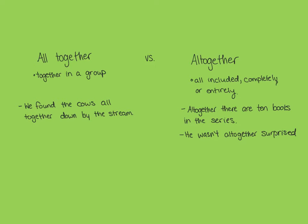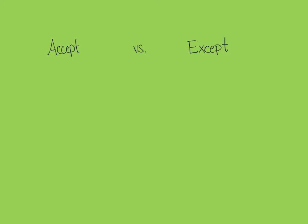That makes more sense. Our next set of words is "accept" versus "except." To accept something is a verb. It's an action word. It means to receive or to agree to something. So for example, you could say, are you sure Miss Brady will still accept your assignment? Will she still receive it?